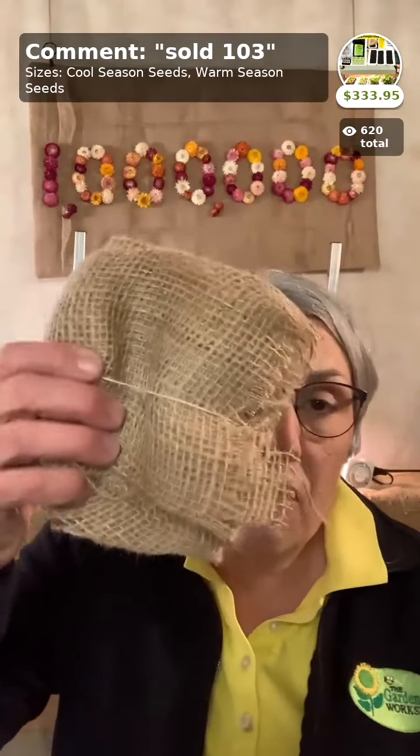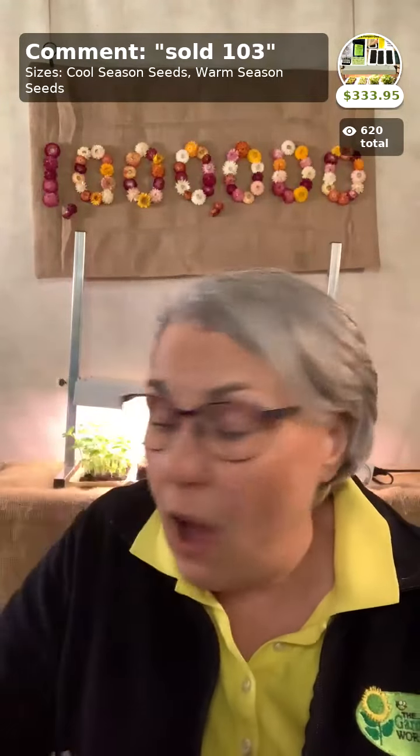Now, this complete kit also includes the fertilizer that I use in my watering can. This is Neptune's Harvest. It also includes the fungus gnat sticky traps, which is what we use to capture and monitor for those. I also include the burlap, which is what I lay on the top of my blocks to help trap moisture but allow air.